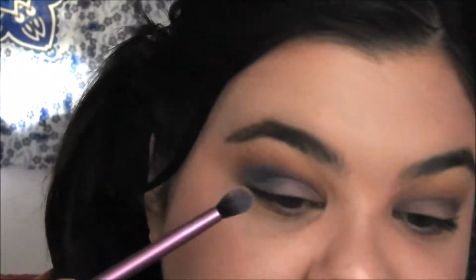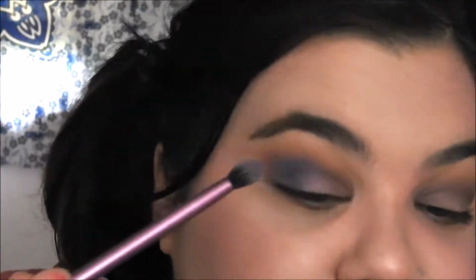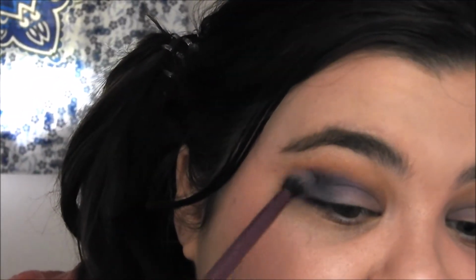To be honest, I love how these shades blend. You wouldn't think that this would blend with that brown base and then purple, but it is actually blending really nice and it's not getting muddy. Plus, I'm working with all of these very pigmented shades. Not only are they all blending amazingly together, not getting muddy, but there's no fallout at all. I don't know how Kokie does it. These palettes are extraordinarily amazing.